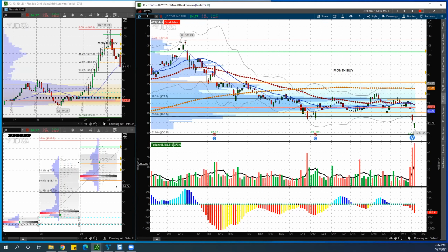So let's do JD and look at JD, it's the same chart. So basically they bottom today, right? Look, now for location, look at JD, look at the monthly buy and look at the Fibonacci. So we're testing the 61%. So we have something here. We haven't lost it all. So actually JD could be a good watch.